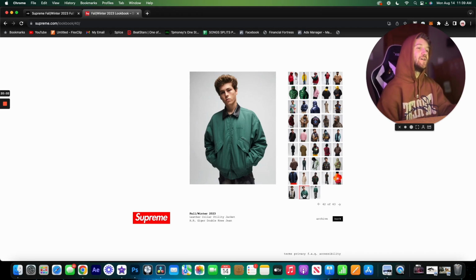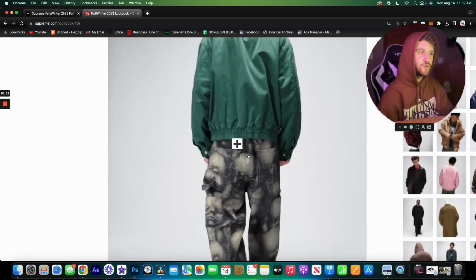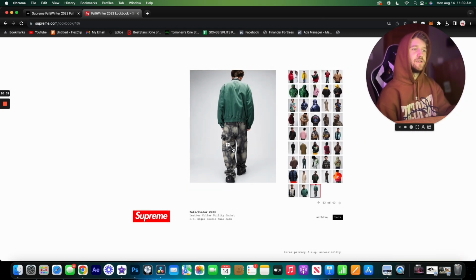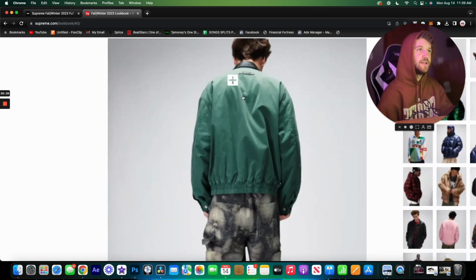Here we have the leather collar utility jacket. Utility jackets are alright. I like the leather collar. I think that adds something to it. Probably gonna increase the price by a decent amount, probably more than it should, but overall I think it's a pretty solid jacket. We've got the branding there on the chest, and we do have some H.R. Geiger pants, so these are cool looking. It looks like there's babies' faces. Interesting. Gonna have to see more images on these for sure, but these just look like your typical cargo double knee pants. And then here's a look at the back of that jacket.